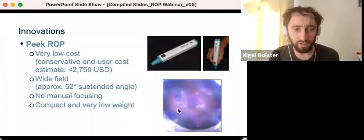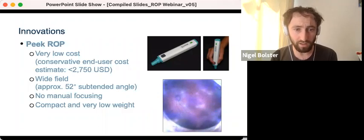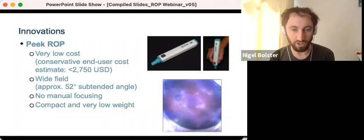Our core aim during the development of the camera was to really see how low we could go in terms of price and how far we could drive down the price whilst keeping the ease of use, field of view and image quality acceptable for ROP screening. This led us to designing a camera which images whilst in contact with the cornea via a coupling gel. The unit is about the size of a large marker pen and is disconcertingly light, so you're not required to suspend a large heavy unit over a small, delicate, premature baby.